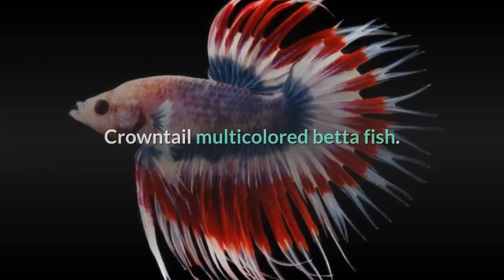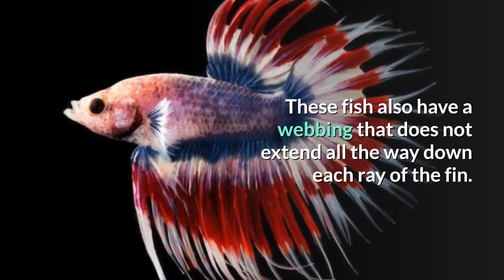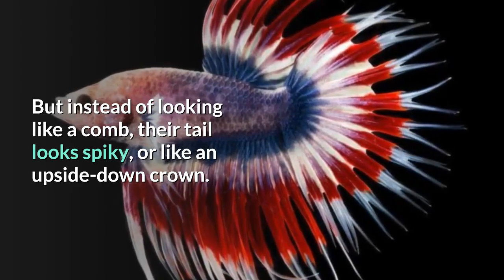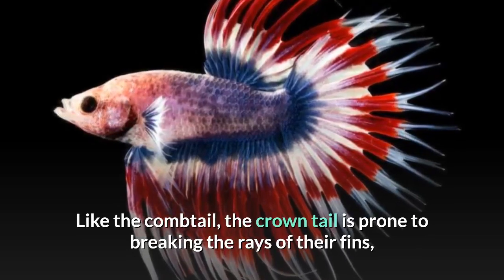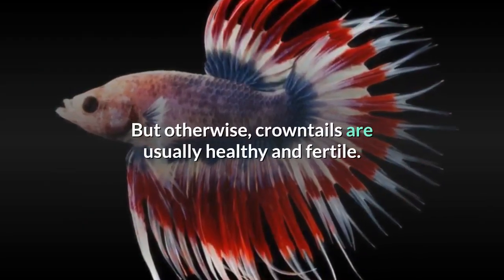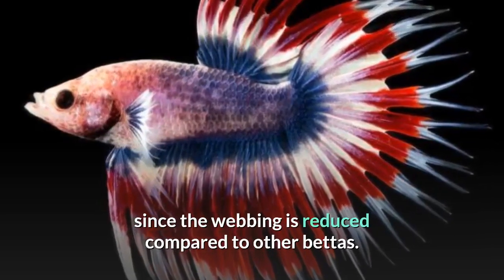Crowntail. Another related variety of comtail is the crowntail betta. These fish also have a webbing that does not extend all the way down each ray of the fin. But instead of looking like a comb, their tail looks spiky, or like an upside-down crown. Like the comtail, the crowntail is prone to breaking the rays of their fins, and even the shorter-tailed females can suffer from a bent tail. But otherwise, crowntails are usually healthy and fertile. They also don't usually nip at their own fins, since the webbing is reduced compared to other bettas.